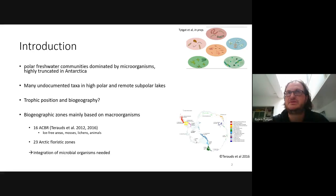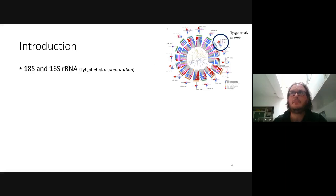Biogeographic zones have been established, but mainly based on macroorganisms in polar regions. So you have heard about the Antarctic conservation biogeographic regions. There are also 23 Arctic floristic zones. But we don't really know a lot about the distribution of these microorganisms. In a previous study, we used 18S and 16S rRNA sequences to investigate the diversity and the distribution of many different phyla. And we have seen that there is a distinct biogeographic zoning for many phyla and taxa. Also for fungi, as you can see here, but the 18S is rather conservative and doesn't provide a very high resolution view.